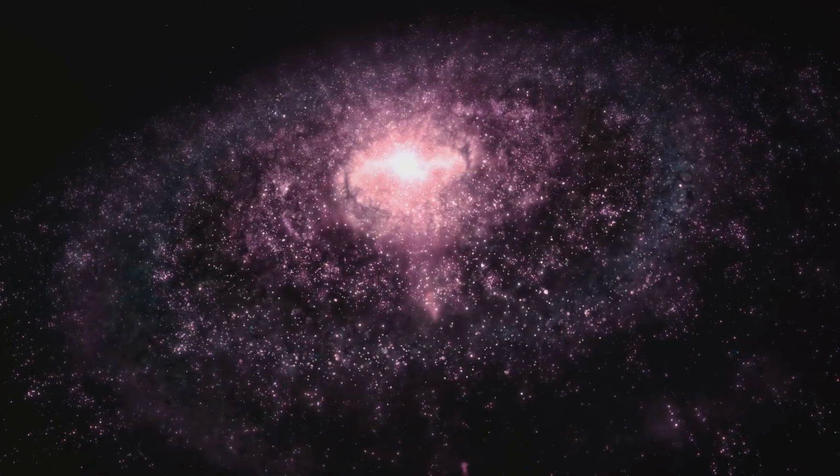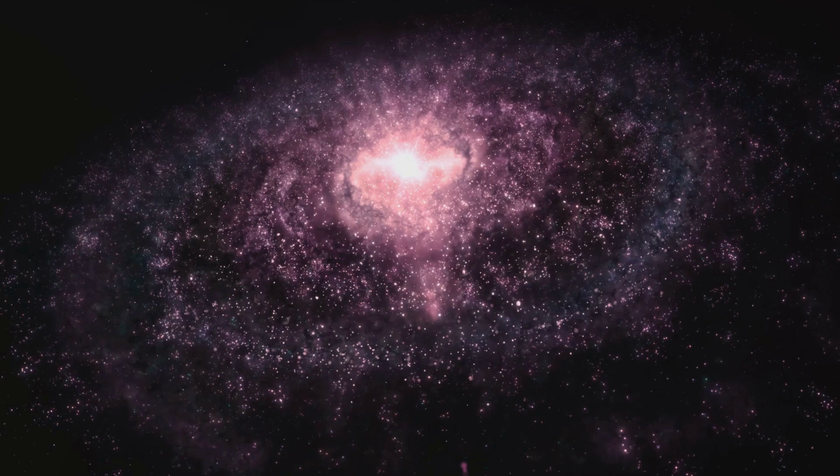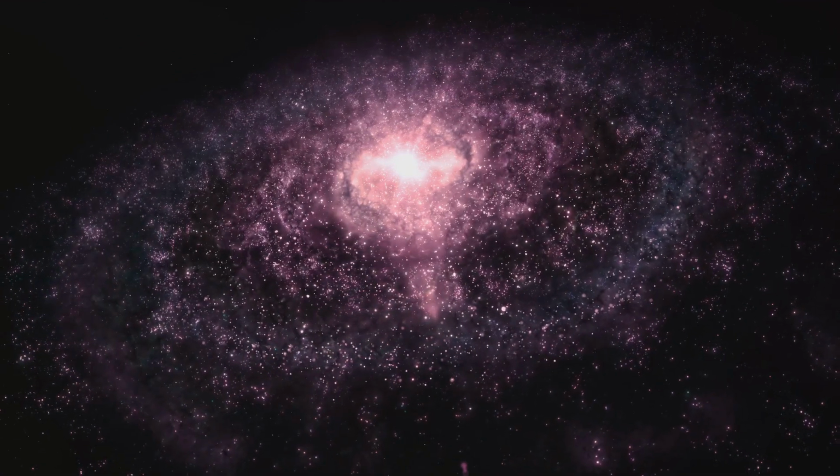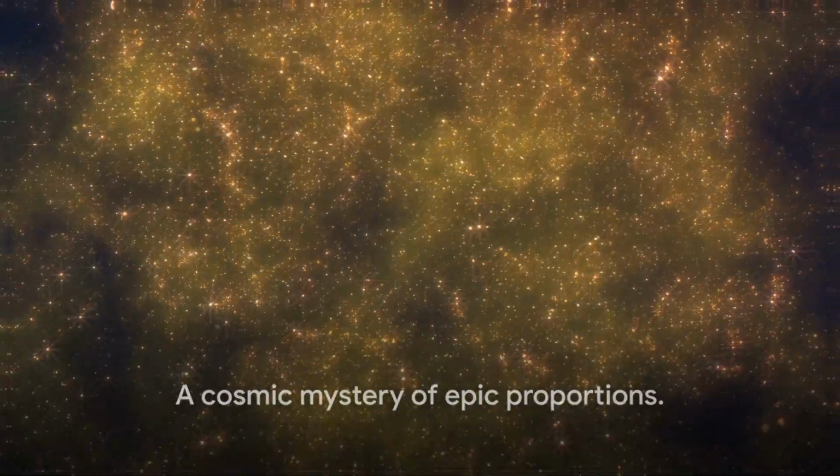The implications are profound. If the universe keeps expanding faster and faster, galaxies will eventually move away from each other at such high speeds that their light will never reach us. We'll be left in a cosmic dark age, surrounded by a vast, empty space. The universe expanding faster and faster, a cosmic mystery of epic proportions.